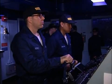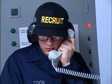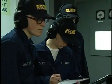The watch-standing scenarios incorporate a realistic and hands-on approach for the fundamentals required in all naval watch stations. Each watch station solidifies the principles of the 11 general orders of a sentry.